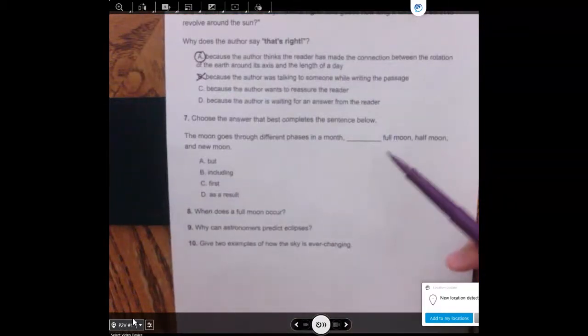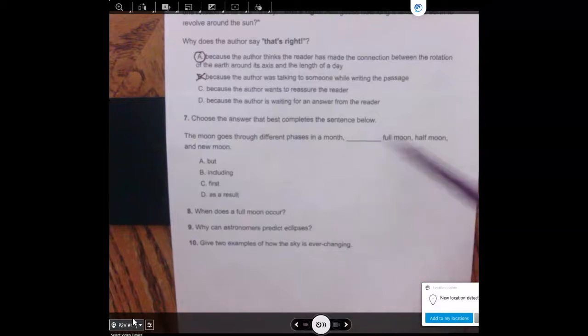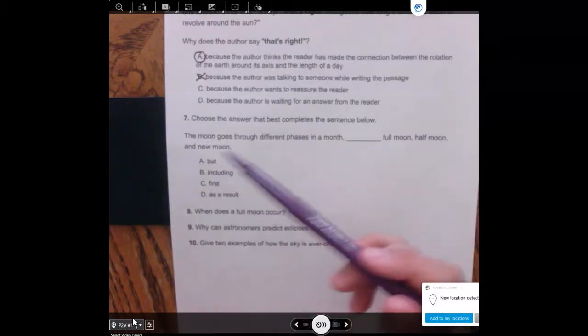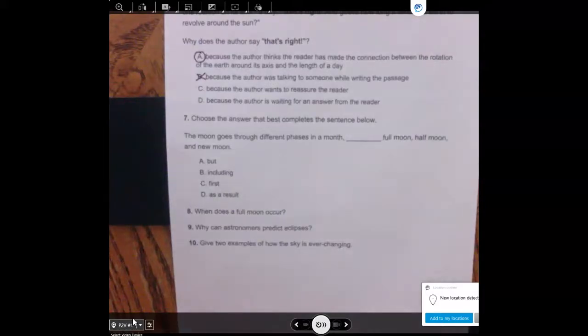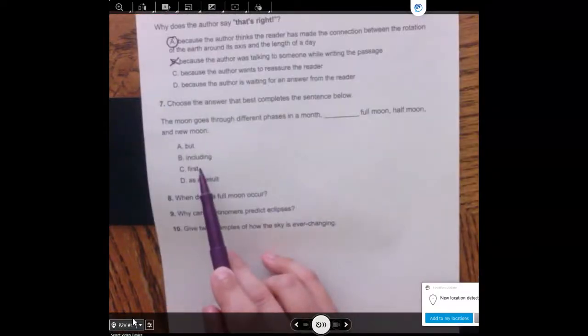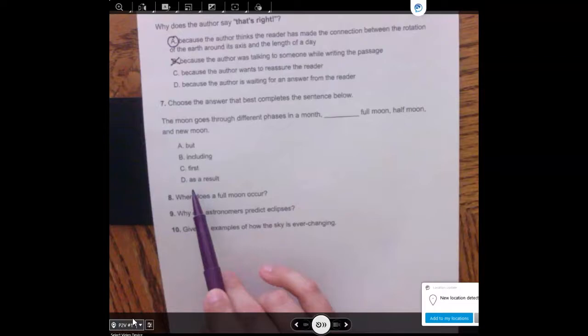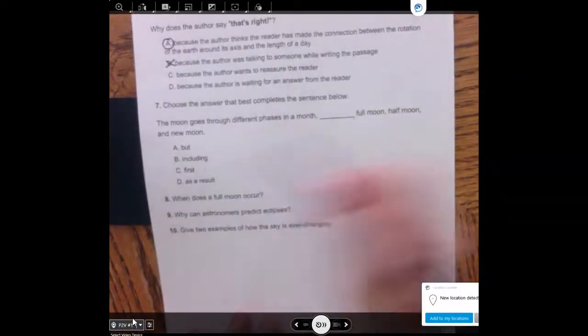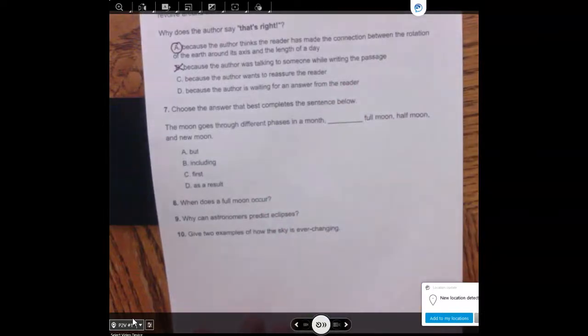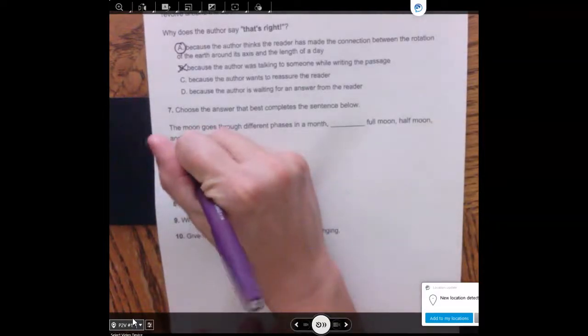All right, number 7. Choose the answer that best completes the sentence below. The moon goes through different phases in a month. Blank full moon, half moon, and new moon. So what is it right before the full moon? The moon goes through different phases in a month, but full moon, half moon, and new moon; first full moon, half moon, and new moon; or as a result, full moon, half moon, and new moon. So try inserting these words in here and see which one makes the most sense for you. I'll give you a second to figure that out. You can pause this video if you need to. All right, if you said B, you are correct.